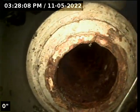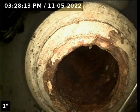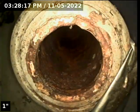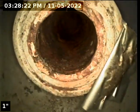But now we know where to stop. Well, and where we're stopping is literally a foot from the sewer. Oh, really? Yes, so we're really close. So I'm going to narrate a little bit here.